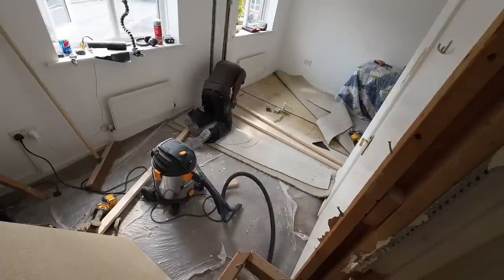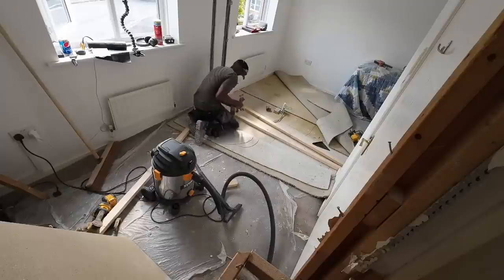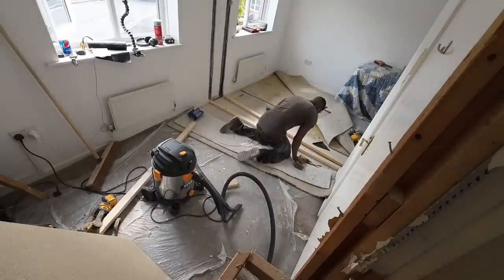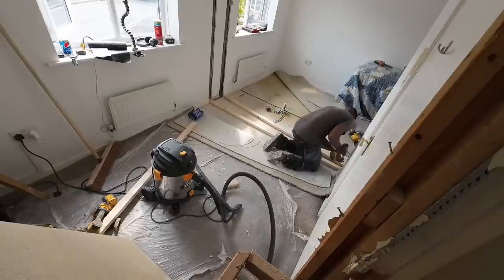So right now, as you can see, I'm just working on the stud wall, just screwing down the bottom plate first. I am building this wall in situ because I don't have enough room to build it on the floor and prop it up. And I am using screws on all of this because my nail gun actually broke. So, I don't have a nail gun at the moment.